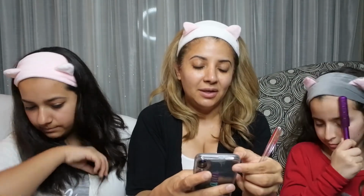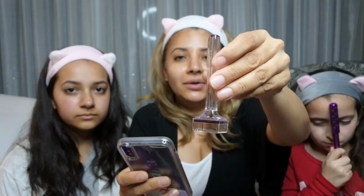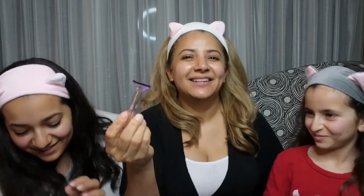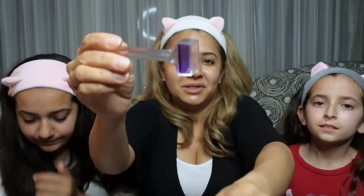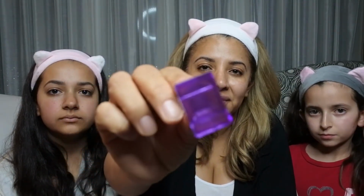And the last thing I have, actually no, it's not the last thing. I have this stamper. Do you want to read what this stamper is? Yes, I do. It's a beauty stamp and it's $50. It's a beauty stamp, micro exfoliation tool. You're so cute. It comes with a cover to protect it. And it has these micro needles.